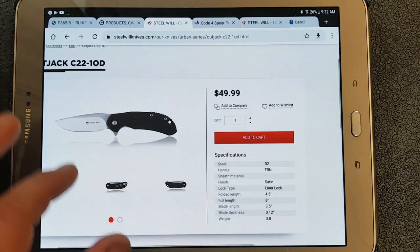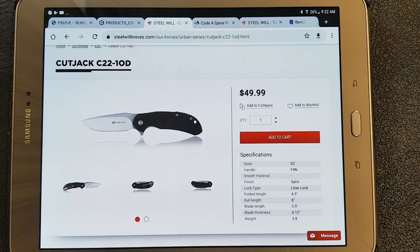Let's move over to Steel Will. I've got the Cutjack pulled up here with the D2 steel, so the $50 one. This is Steel Will's website. They don't do the stuff like Spyderco or Cold Steel where their MSRP is really, really high. Their website prices aren't that ludicrous, but they're still a little high. Anyway, this is the Cutjack. There's the Modus. There's a few other budget models from Steel Will that I have no problem recommending. The ones that I've handled and can say with confidence are worth picking up if you want a great little EDC knife on a budget. The Cutjack and the Modus are both quite nice.